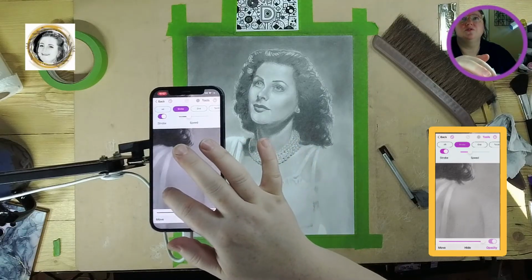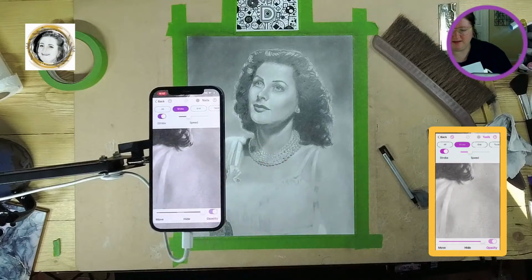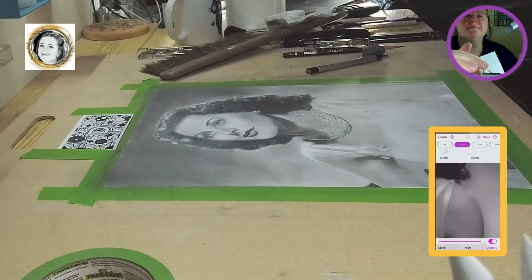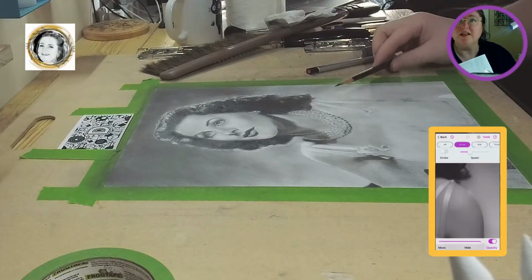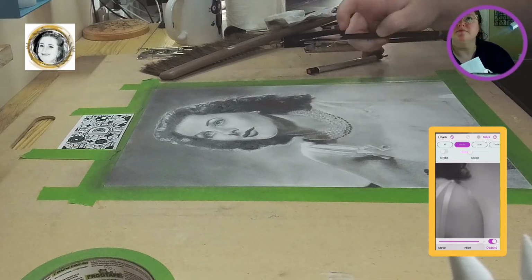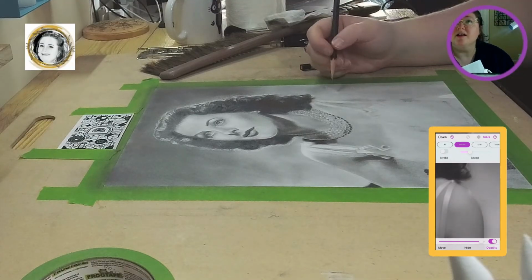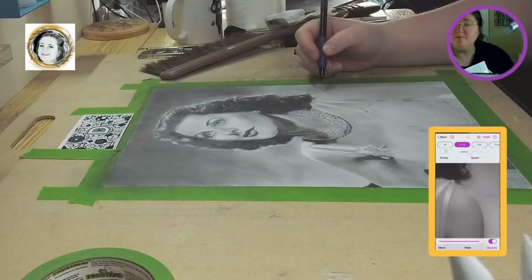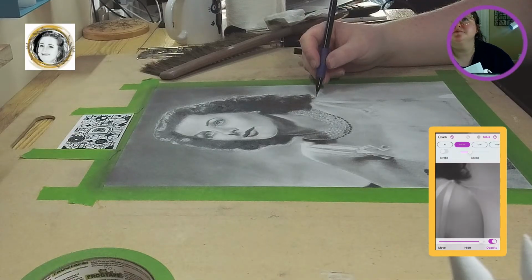So we're gonna move it over till we can see the edge of the shoulder. And I'm gonna stop the strobe for a minute. And we're going to have it so we can just barely see the pencil. So we're gonna turn down the opacity until we can just barely see the pencil. And I think I might go with my mechanical pencil.